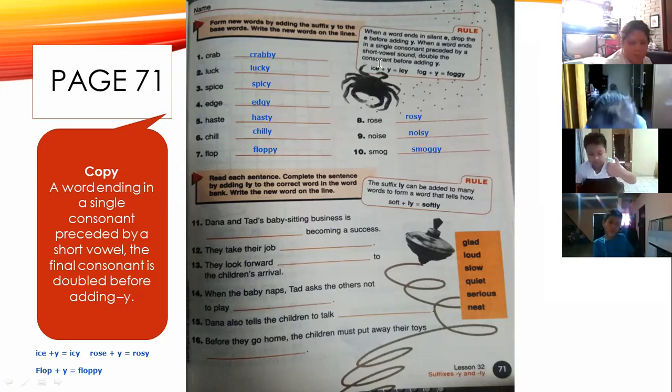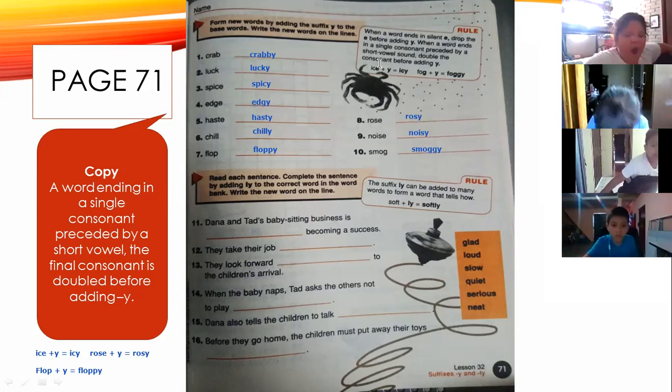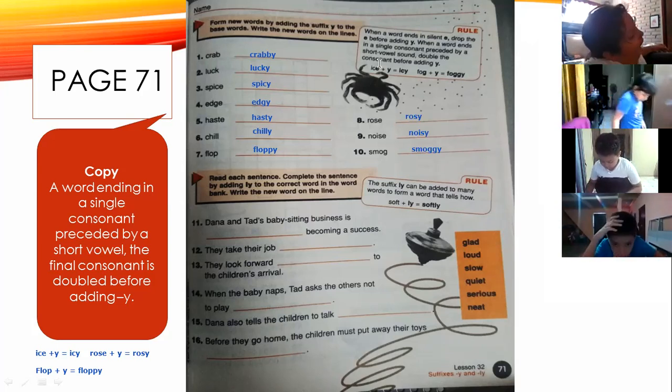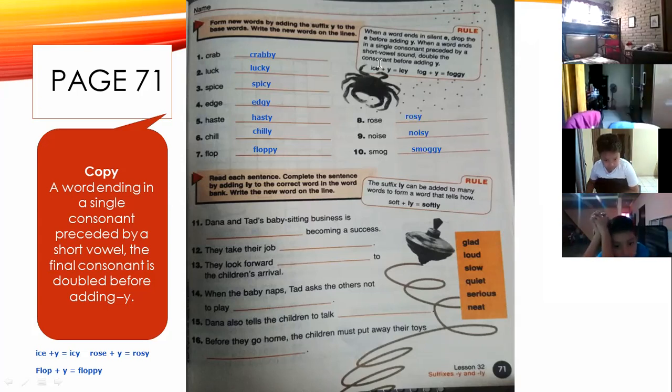When the baby naps, ask the others not to play quite. Why? Quietly. Like that. Quietly. Okay. Daniel, 15. Dana also tells the children to talk. Mm-hmm. We have a mistake in the 14. It's not quietly. Because they say, Dad asked the others not to play? Loudly. Okay, so Daniel, what is your answer?